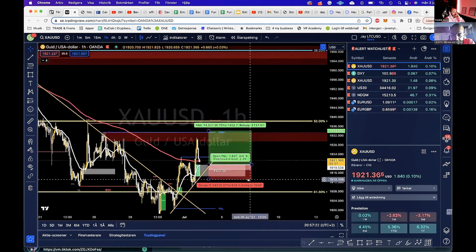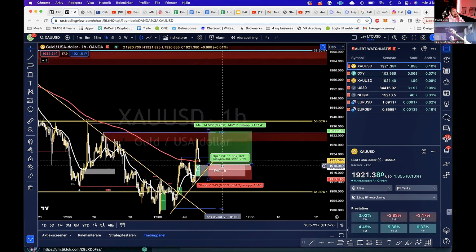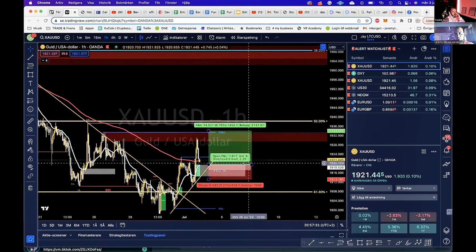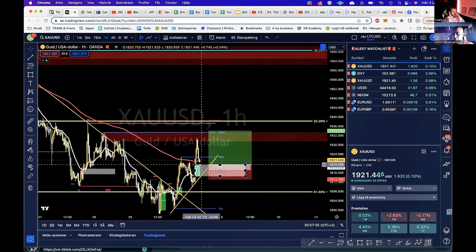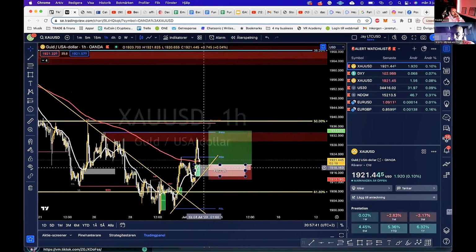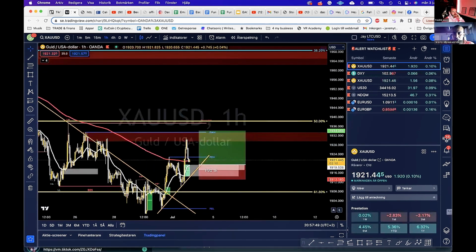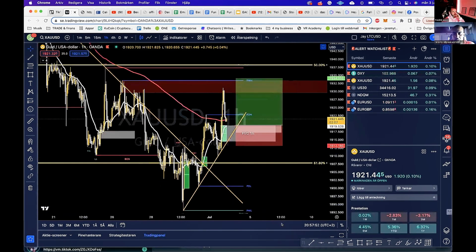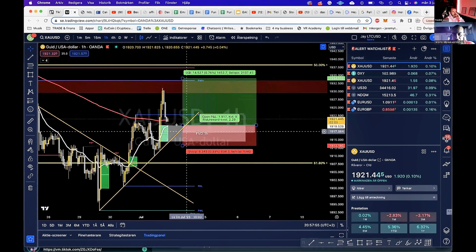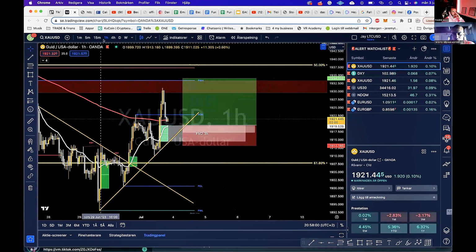The annoying thing with this, it depends on what time zone people are looking at this from, but for us this will probably happen while we sleep. So I'm not putting a buy limit on this one, and I don't recommend anybody to do it either, because it's gold. Gold is not a good limit order pair because it's so volatile. Another thing that I see now that is confluent with the imbalance is the 20-day EMA on the 1 hour chart.